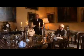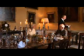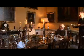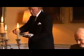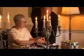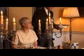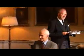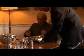The style of service that we use is called Butler service, and it's completely different to silver service. This is where the guests help themselves to the food, and the butler just stands and holds the dishes for them to take whatever quantity or portions they require. And I'm going to use not actual food, but just to show you the butler service, where we just use a spoon and fork, and the guests themselves take the food and serve themselves.